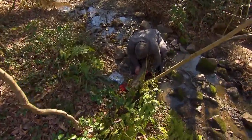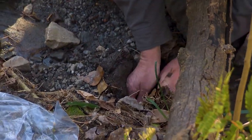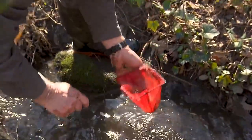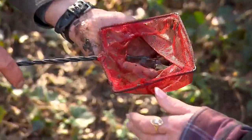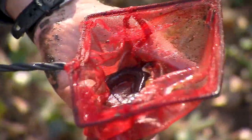Oh! He's a red salamander, and he went down a hole. And he's a big guy, if we can figure out how to get to him. Oh, this is a pretty one. Oh my goodness. He is big. He's pretty. Isn't he pretty? Yes. That's full grown. There's a couple subspecies. This is northern red salamander.